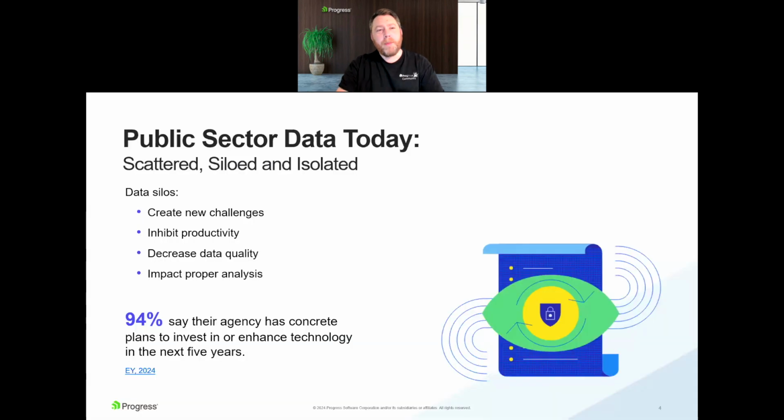But public sector data today, as a part of that IT infrastructure, is scattered. It's siloed. It's isolated. Sometimes for use case dependent reasons, but sometimes for legacy reasons as well. These data silos create new challenges. They inhibit productivity, decrease the data quality in the organization, and impact proper analysis. 94% say their agency has concrete plans to invest in or enhance technology in the next 5 years, which is great to see because, as we know, data is becoming more and more important today with the rise of AI and other data-powered tools. This topic becomes front and center for many organizations and agencies.